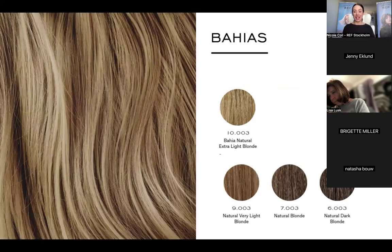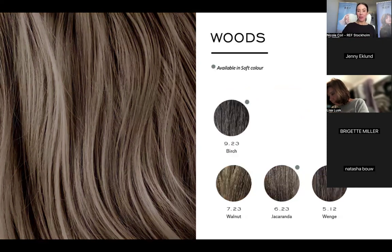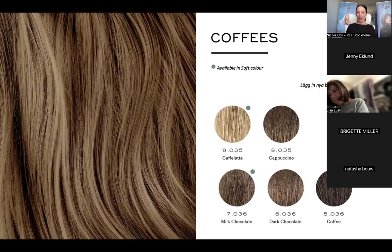Our highest collection, here are our 003s. Again, these were designed for resistant gray coverage because of that 0.3 that's in there, that 10% of gold reflex. These are beautiful as a standalone base color or low light by themselves as well. I love our woods. These are some of our most popular pre-mixed shades. Our coffee collection, absolutely wonderful.